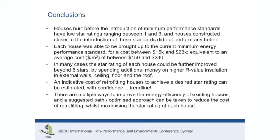There are lots of conclusions. I probably won't go through them all because you guys can all access this video later. But generally, what we saw is that older houses perform pretty poorly compared to new houses. We saw that in literature, we saw that with the base cases. We saw that there were trend lines. You can predict how much money you can spend to achieve a certain star rating based on what you wish to achieve. You can significantly overspend, as I said, based on the types of windows. And there's more than one way to do it. You could almost argue there's an optimized approach.